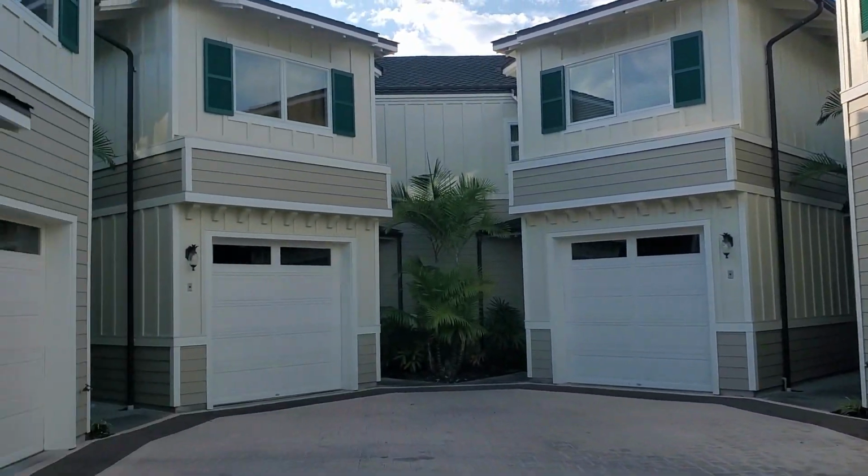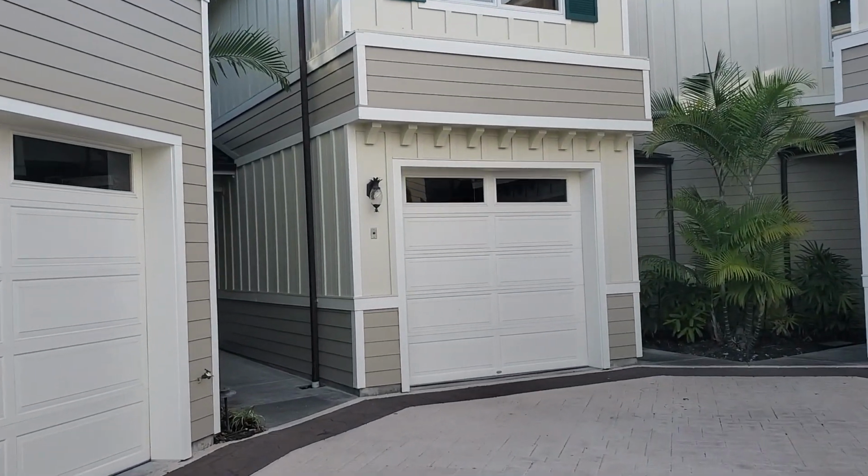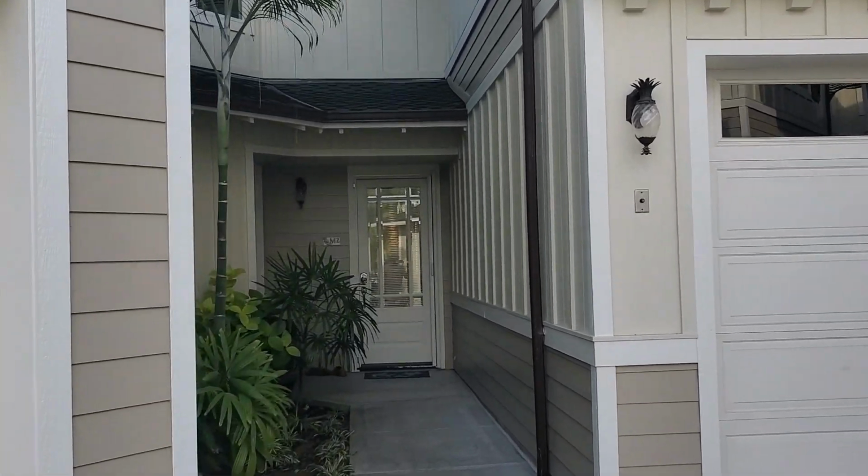I'm going to take a tour of the inside of this property, tell you my 3 favorite things about it when we get to the end. I think you're going to like this. There's a lot to take in here.